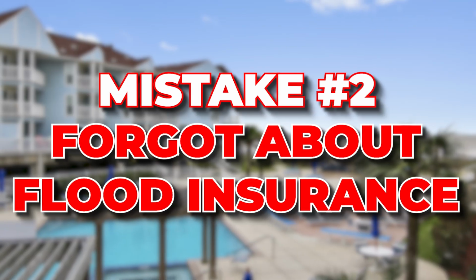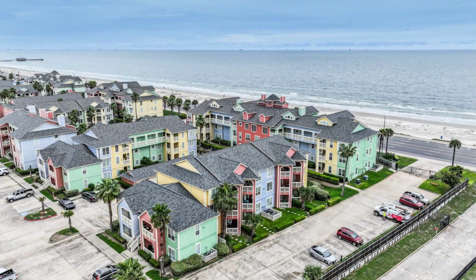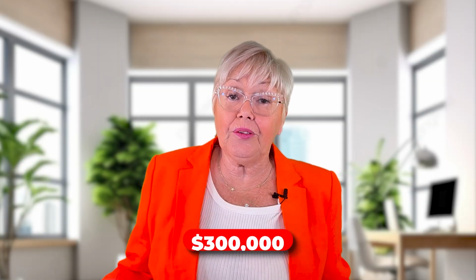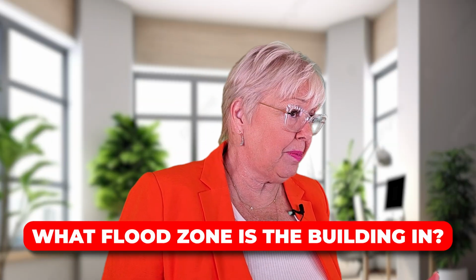You're buying an island condo, so let's be clear, water is not optional. Here's what they don't always tell you. Many HOAs in Galveston don't include flood insurance. And if your unit's in a high-risk zone, you could be dropping an extra $3,000 a year. Now suddenly your cute little $300,000 condo feels more like a money tsunami. Ask these 3 things before you make an offer. Is flood included in the HOA? What flood zone is the building in?